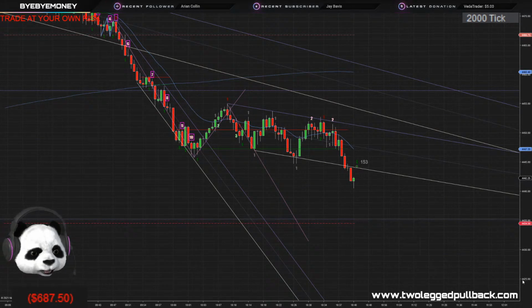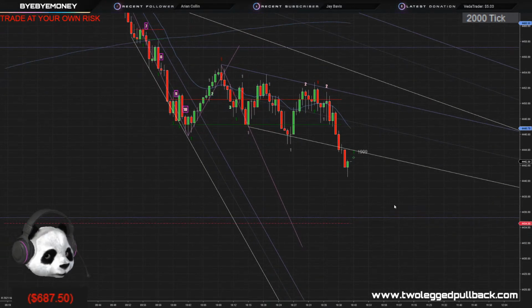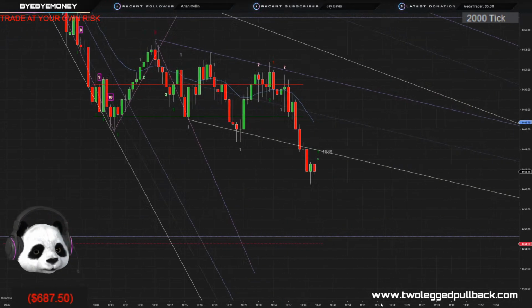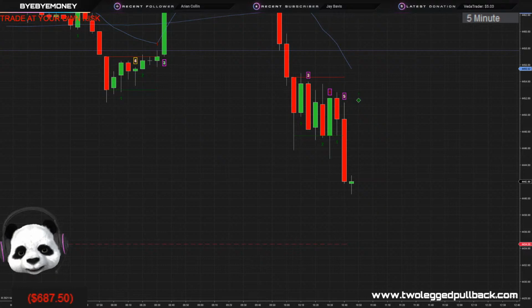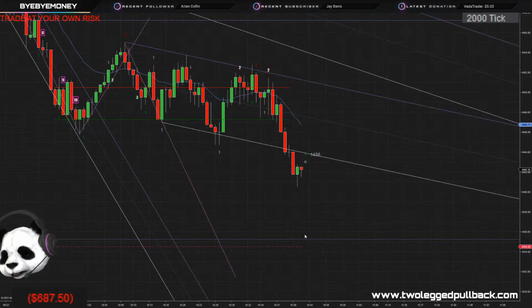Be below yesterday's low. Not looking to go long here, especially after a strong bear bar on the 5-minute. Strong bear bar on the 5-minute. Not looking to go long on the 2K chart.